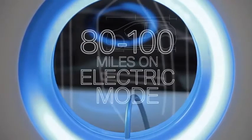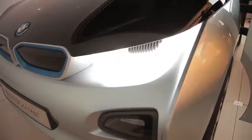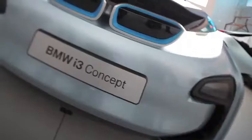The nice part about the i3 is that we're also offering, as an option, what we call a REX, a range extender. We install a small three-cylinder gasoline engine, which will essentially allow you to double the range of the EV. It's a dynamic interpretation of a very practical vehicle.